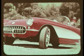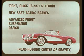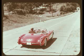The new Corvette also provides the pleasure of tight handling and sure-footed roadability. Foundation for it all is the rugged box girder frame with special X-type bracing, one of the strongest, safest frame constructions possible. Trigger handling comes from tight, quick 16-to-1 steering, new fast-acting brakes, advanced front suspension design, and a road-hugging center of gravity. All this means fast, flat cornering, and lightning-like sprinting on the straightaway.